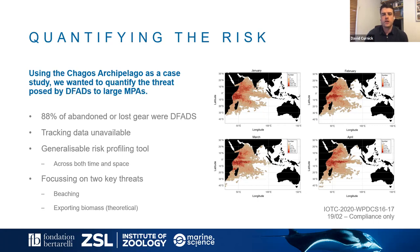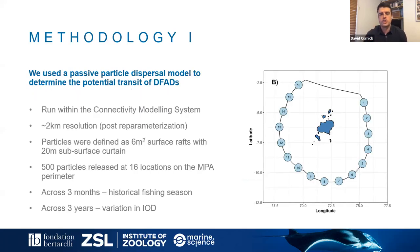So we built this generalizable risk profiling tool and focused on two key threats, bleaching and exporting biomass. To do this, we used a passive particle dispersal model and simulated the drifts of FADs across the marine protected area. We released drifting FADs from 16 locations on the perimeter and across 3 months, which was related to the historical purse seine fishing season before the MPA was established. So that's November to January, and across 3 years to account for interannual variations associated with the Indian Ocean dipole and the position of the equatorial current and countercurrent.